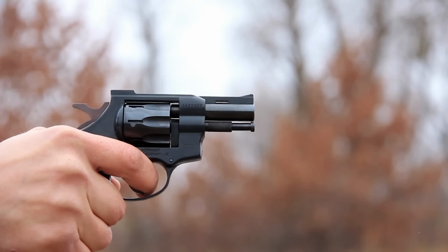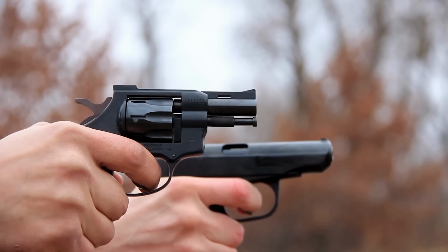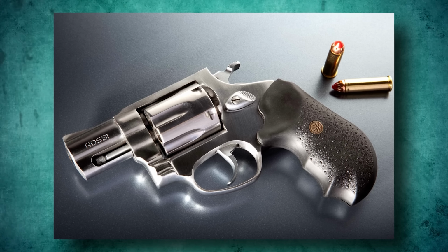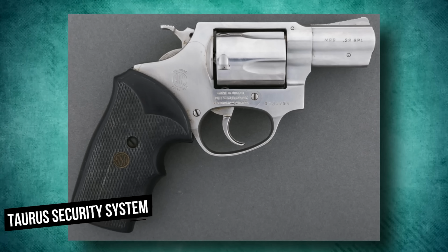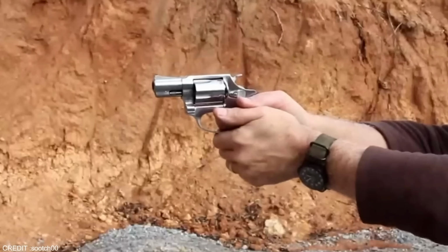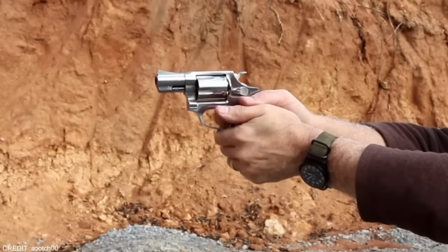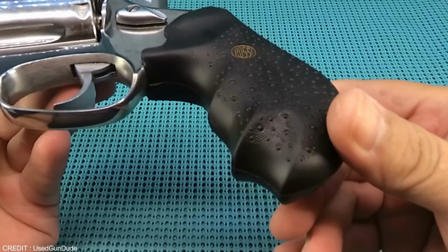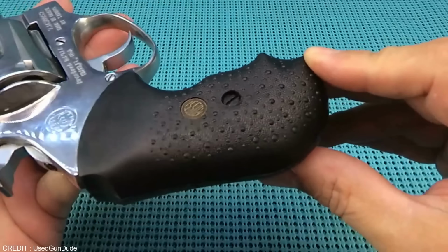A revolver with an external hammer can be cocked for accurate single-action firing, even though it will probably be discharged in DA mode. The Taurus security system, another feature of the Rossi R46-202, enables the shooter to lock the hammer and trigger to prevent unintended fire. To do this, put the key provided into the lock on the back of the hammer and turn it until you hear it click.